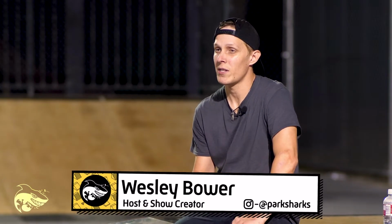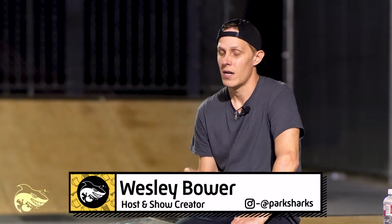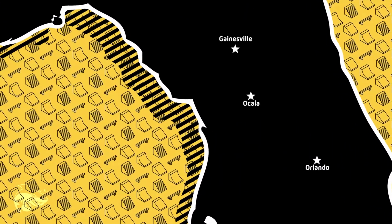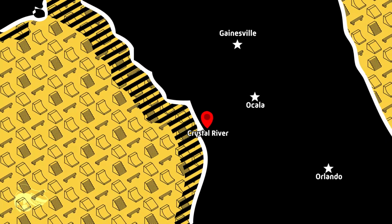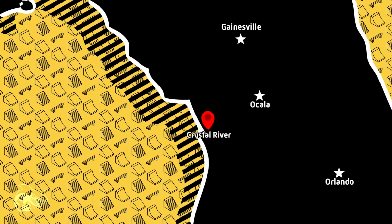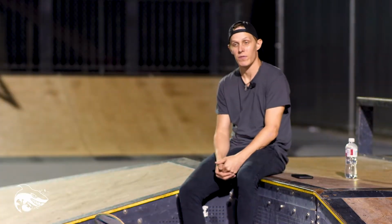Crystal River, Florida. I don't really know a whole lot about this town. It seems to me that it's pretty small. It is located about an hour and a half north of Tampa, Florida. And I don't really know much about this side of the state of Florida, around the curve of the Gulf. There seem to be no big cities, just a lot of little smaller ones. So I decided that I would see if I can find a skate park in one of these small towns right here on the Gulf. And this is the first one I was able to find.